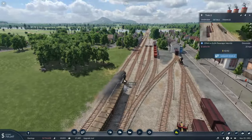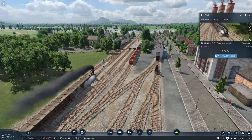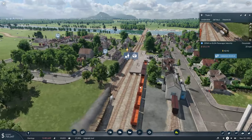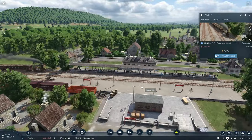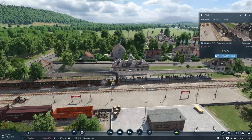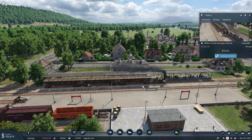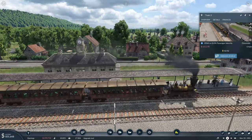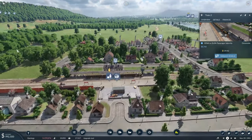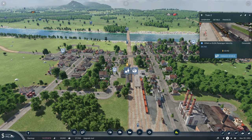So you're getting a short time update here as we see train number two coming into Oceanside. They got 42 passengers on board, and the next stop should be Elgin. So we'll see what this does. 159,000. So we are making money on a lot of things, and I spent, oh my goodness.